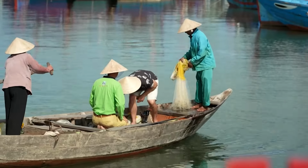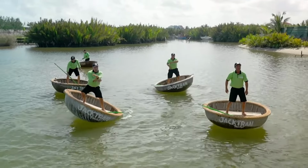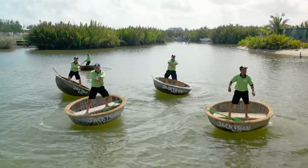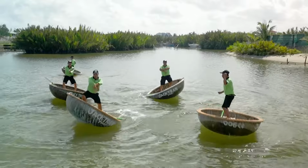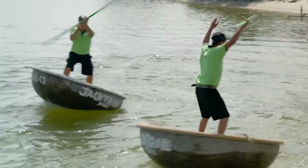To ease the disappointment, there's also onboard entertainment. This tour really does cover all bases. So I'm going to show you the basket boat Gangnam style. I think I can figure out what's about to happen. All right, let's go. How do they not fall in? Balance skill.